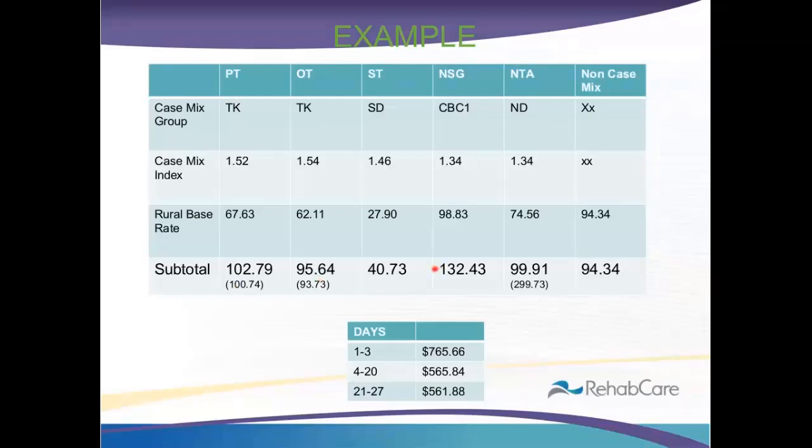On days 1 through 3, this patient, the facility would receive $365.66. And remember, we multiplied the subtotal by 3 to get that higher amount. That $300 or almost $300 really made a big difference for that daily rate. On days 4 through 20, we added up all these numbers to get the $565. And then remember, on day 21, the PT and OT components go down 2%. So I just wanted to show an example of what that would look like with that 2% drop.